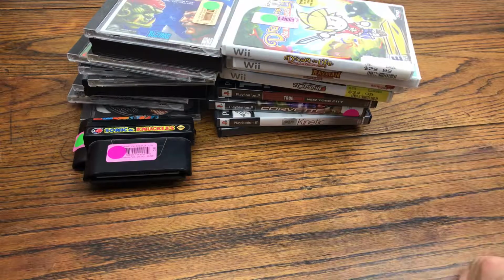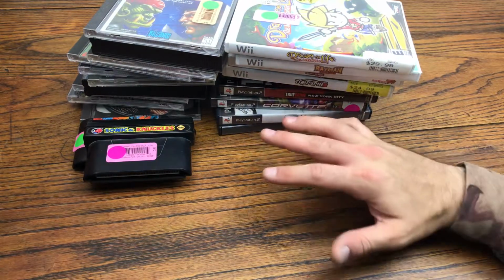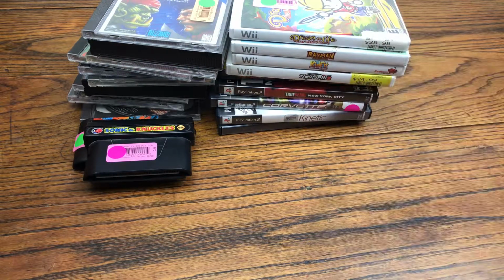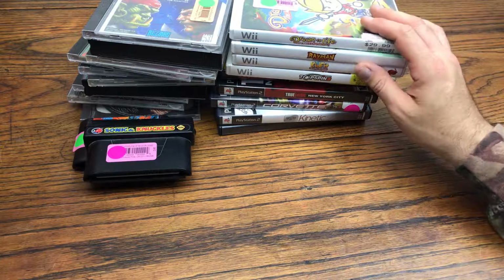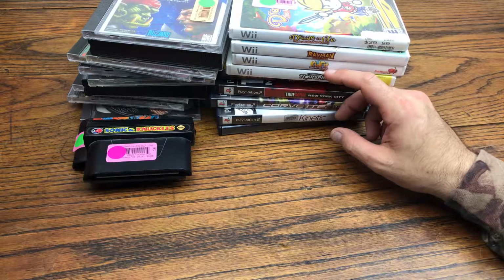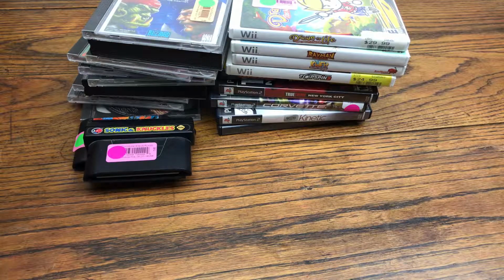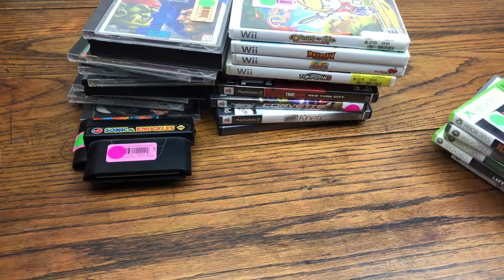The obscure games, I like to pick those up because a lot of those are harder to find, and I mean, if it's a sports title, it's easier to get your hands on, but something that's obscure like Drawn to Life or Kid Fit, that's going to hold its value a little bit more in the long run. So let's hop in and see what we got in the next stack here.